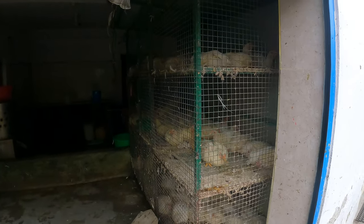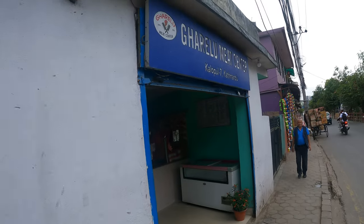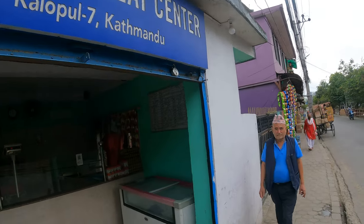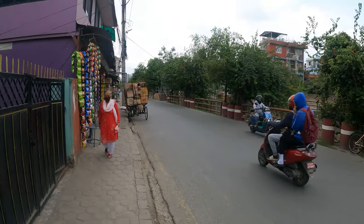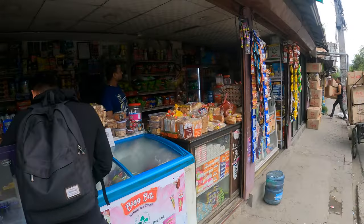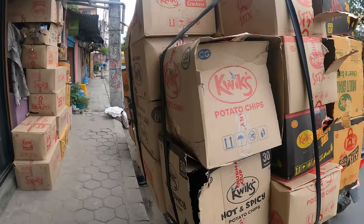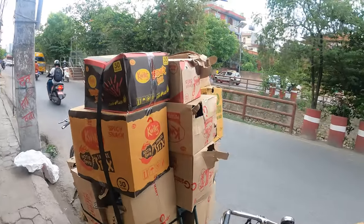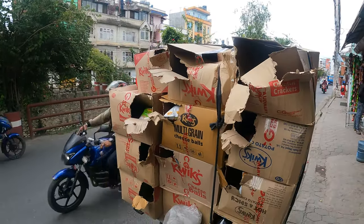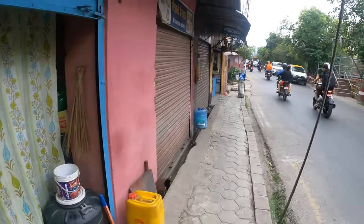All right guys, here's another cool shop. You just have chickens over here. They're so calm right now. Look pretty good, actually. This is the Garelu Meat Center. These guys deliver to all the shops over here. This is a big one. And these guys just deliver on the bike. They're like tricycle, but they deliver only snacks. And they just stop at all the shops and deliver snacks.